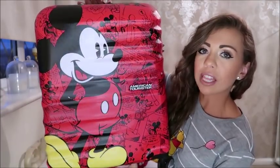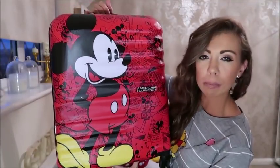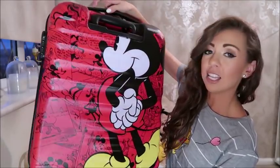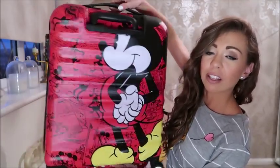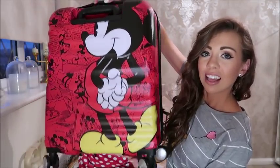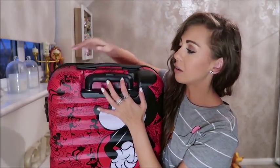So this is the front with Mickey on, with lots of Mickey's taglines and comic book strip pictures on there. And the back is basically just the back of Mickey, so it's like a mirror image sort of. And you have this handle here which just pulls out as far as you want. It goes quite far. It says American Tourister on the handle here and on the handle here.